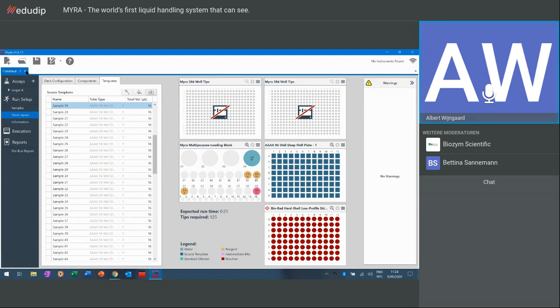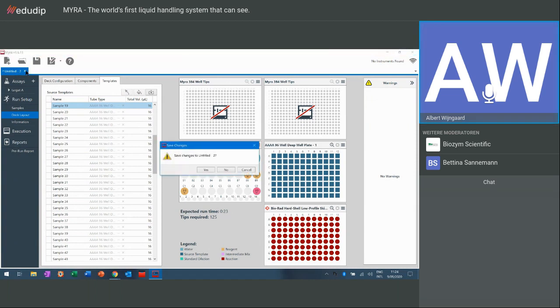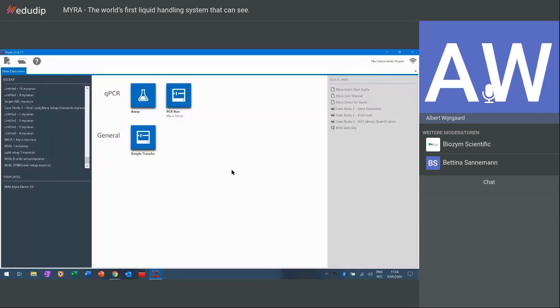Another example that I would like to show is how easy it is to set up gene expression. So just imagine that you have a MIC and you're doing a gene expression study and you want to look at 3 different genes of interest and 2 housekeeping genes. And you want to measure the gene expression for 3 different treatments. Now, for this, we need a total of 85 reactions, including a no template control. And this means that we need to set up the MYRA to load 2 MIC plates. So let's have a look at that.